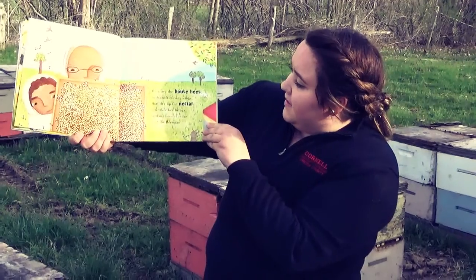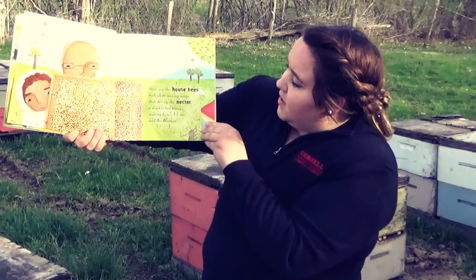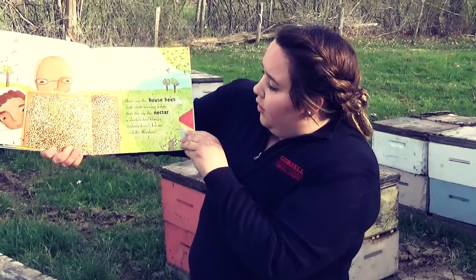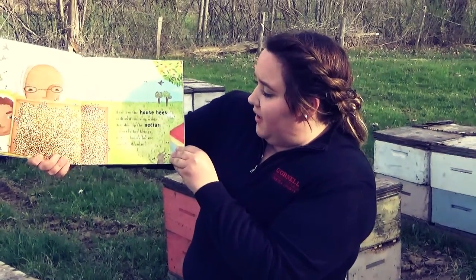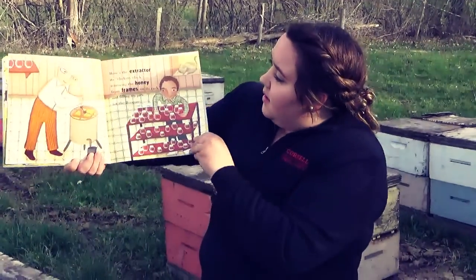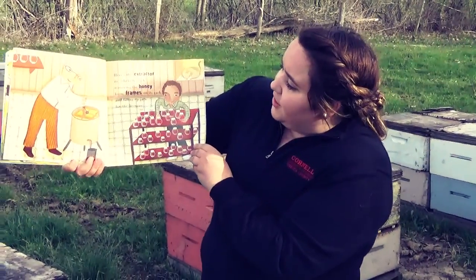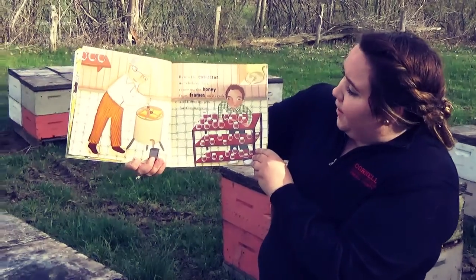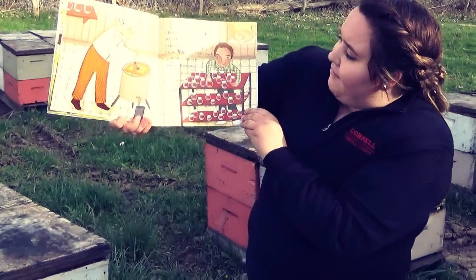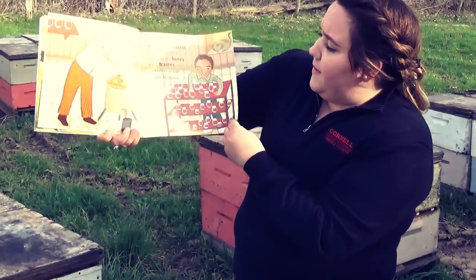Here are the house bees, with swift moving wings that dry up the nectar a worker bee brings, making honey for me and the Beeman. Here's the extractor. It's clickety-clack, removing honey from frames on its rack and filling up jars for the Beeman.